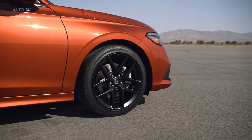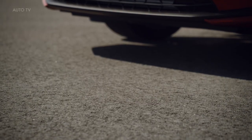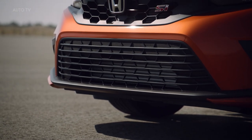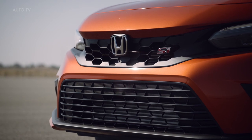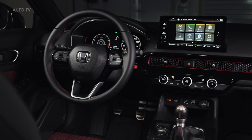The well-bolstered front seats offer additional thigh and shoulder support, along with a longer lower cushion and integrated headrests. Red contrasting trim is used everywhere, brightening up the door panels, steering wheel, and shift boot, and also accentuates the trick honeycomb panel across the dash.